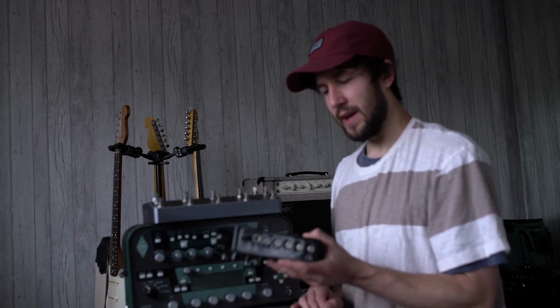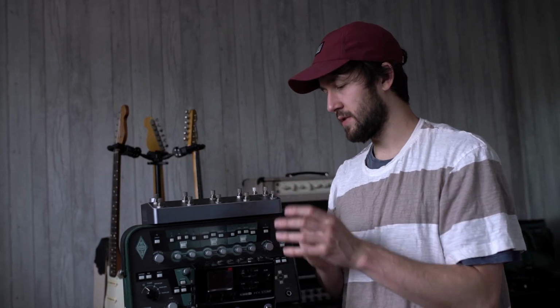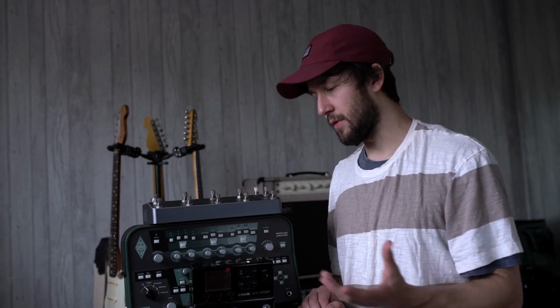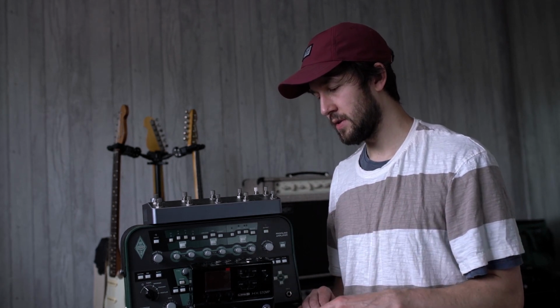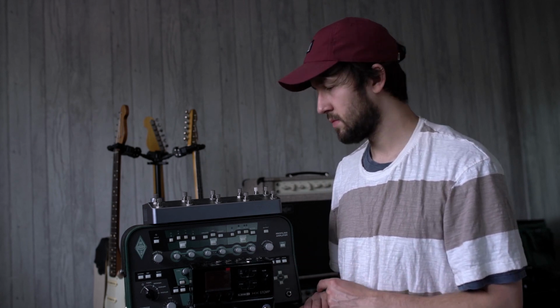But yeah, do you hear anything about the non-linearity of the note, the way that it changes over time? Do you hear any differences between the two? Did you prefer any of them? Feel free to leave some comments. Is the Kemper still decent? I don't know, I think it is.